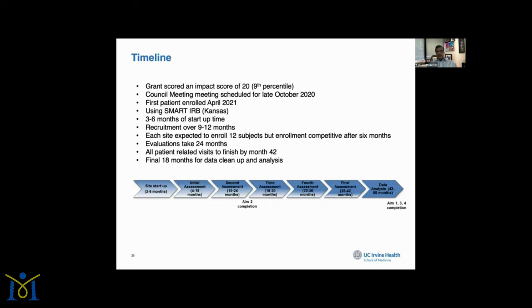And if it gets funded, we hope to start in the new year, and we're hoping to have our first patient enrolled in 2021. It'll take about a year to recruit all the patients, and then 24 months from that to complete the study. So I'm hoping that this will get done. We will have good data. There'll be a lot of data that we can analyze for years to come.